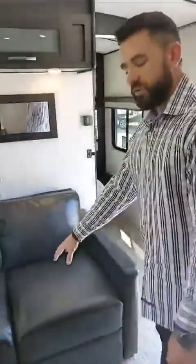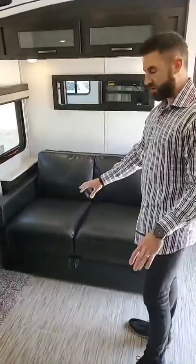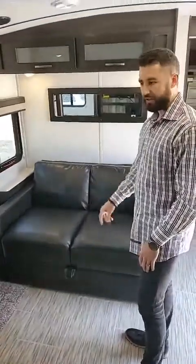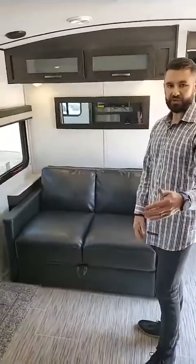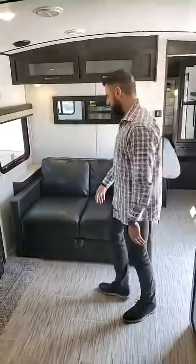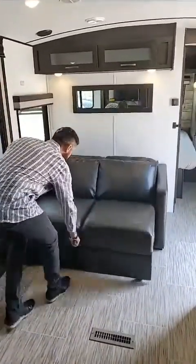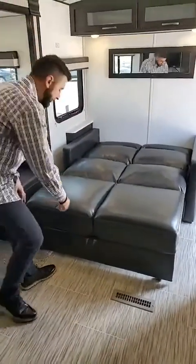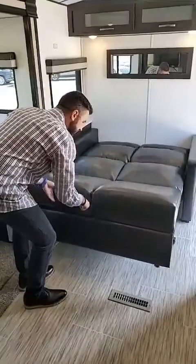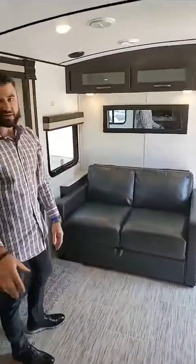Let's step along here. You can see we've upgraded this to our Easy Glide sofa. I showed this in previous models, but I'm going to show you again. A very cool feature here. Very cool if you want to make a sleeping space for another couple that comes over, some grandkids, whatever the case may be. It's very easy to turn down into a bed. You just pull it straight out, and there you have it. Makes a big sleeping space for you. Even easier to put back. Lift it till it clicks once. You set it down, and you slide it in. That's the Easy Glide sofa.